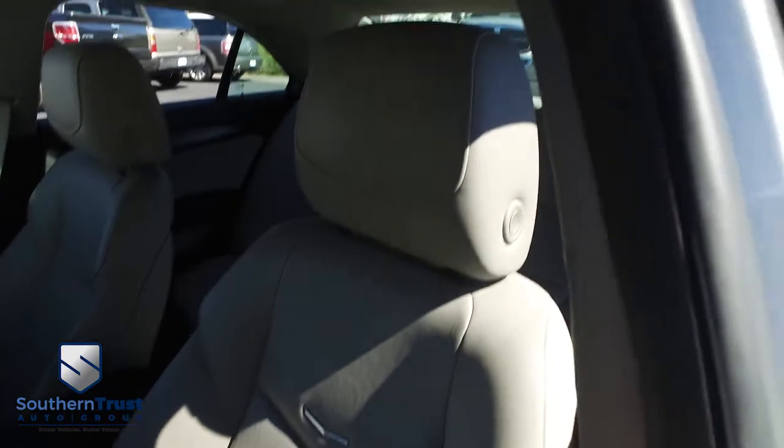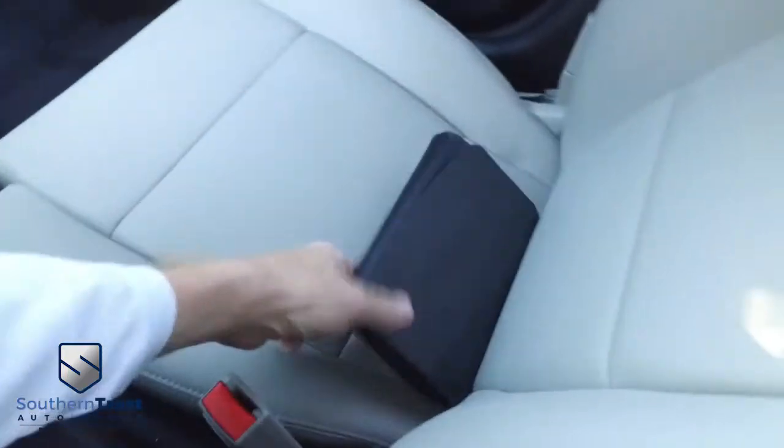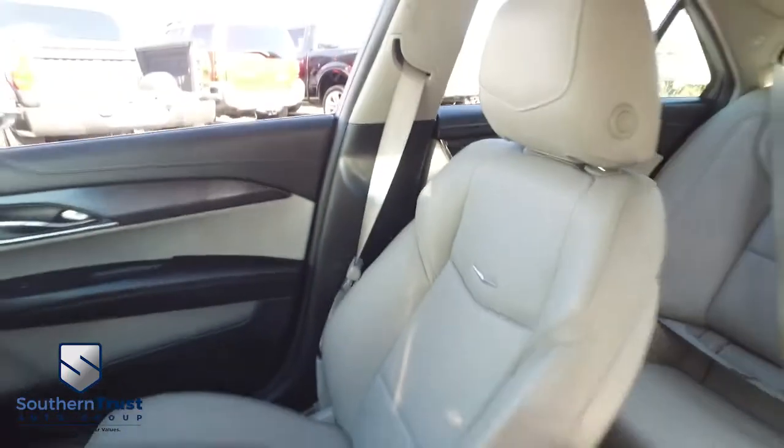Wow, looks good, feels good. Smells good also. There's your center console, cup holders, beautiful shifter. There's your owner's manual. The passenger seat can't be beat, because Southern Trust will knock you off your feet with that next level detailing action and satisfaction.